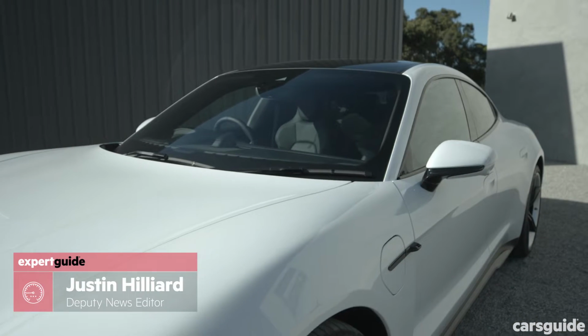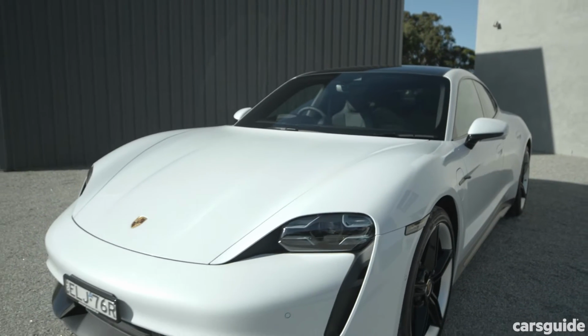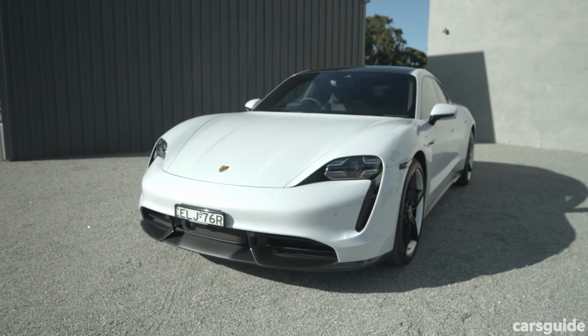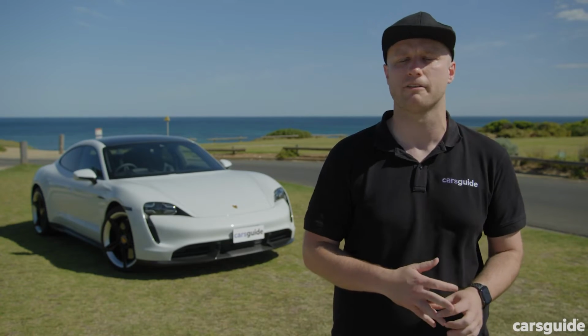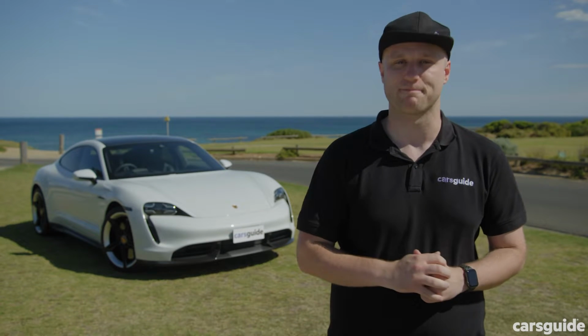Porsche is best known for making some of the very best sports cars in history, but like most other car makers, it doesn't have any experience making electric cars, until now. Yep, the Taycan is finally here, and it's out to prove that sports cars and electric cars aren't mutually exclusive. Now, that's a tall task, but if any car maker can pull it off, it's Porsche. So, is the Taycan something special? Let's find out.